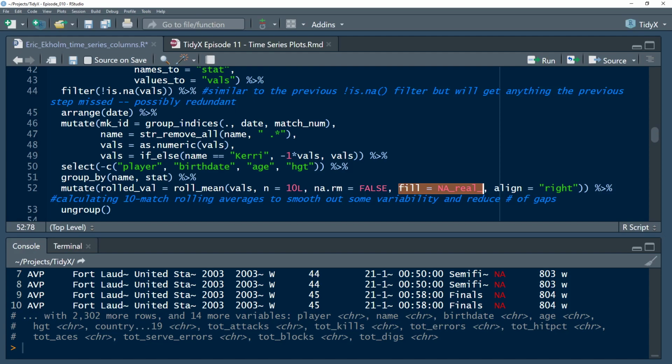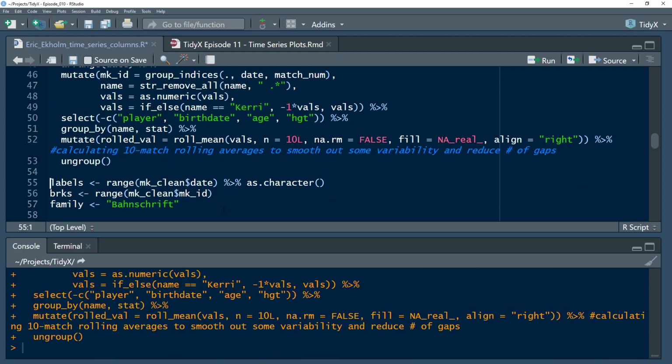The align right would basically be telling this function that you want leading NAs, for example. So the first 10 rows will be NA before you see a value deposited. You could do fill equals 0 if you had a reason to do that. There's lots of different things that could go in there after the fill. But basically, what the fill means is it's telling the roll mean function how to handle the leading values or the trailing values. If you did align left, I think it will take away the bottom 10.